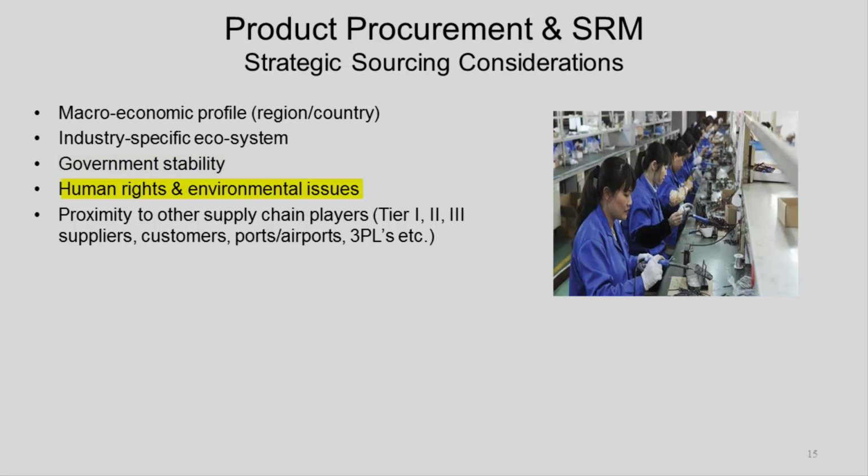The human rights component, forced labor, slave labor, respect for the environment: you have to evaluate vendors in part based on their track record there. Another one is proximity to other supply chain players. One challenge that China is having, or starting to have, is that the vendors are moving from the coast, where it's obviously easier to ship goods, especially by ocean freight. They're moving west into the interior of China because of increased labor costs, etc. Well, what does that do to our sourcing strategy as it relates to proximity to other supply chain players?